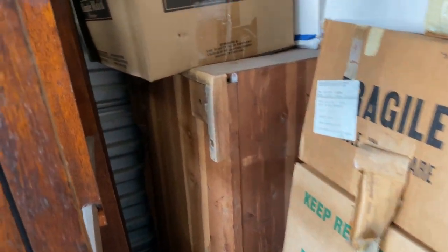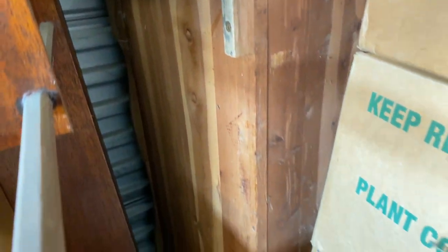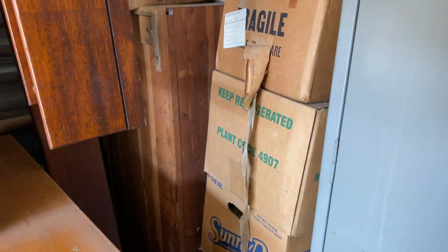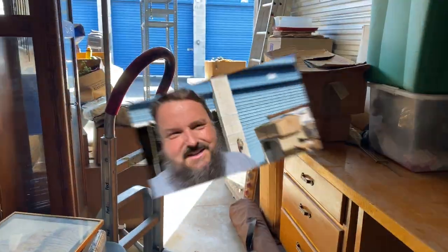But what's that right there? Ooh, that looks like a trunk. That's a trunk. That's a cedar chest. Trunk. Lockbox, maybe. I don't know. We'll see. But that we're going to save for next time because I'm just wrapping up. Gotta go.